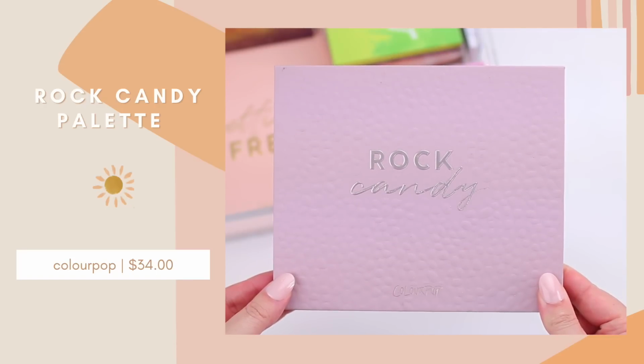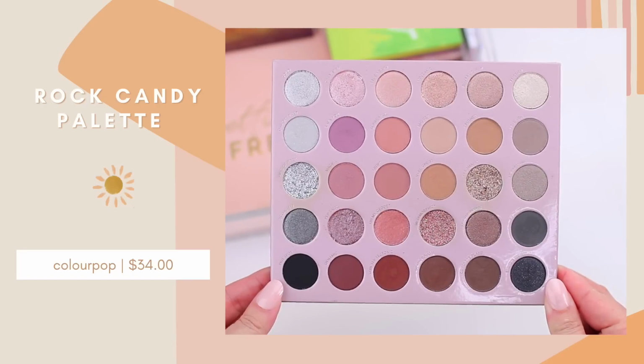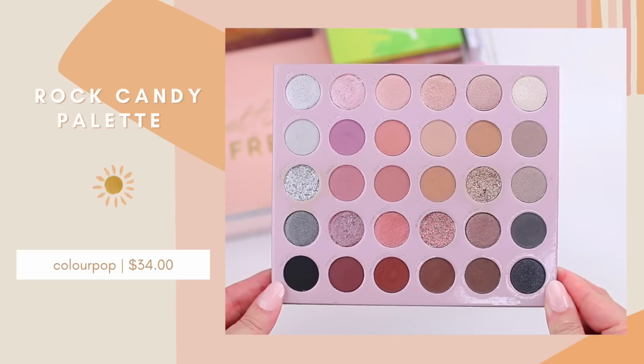Number 4 is another ColourPop Mega palette. Again, I'm surprised these are so high in my ranking, but I really do find myself reaching for them quite a bit. This one is a nice option if you do like more of a cool toned palette. They do have the Stone Cold Fox palette, which is a cool toned palette, but I like this one because it also pulls in some really pretty pink tones, and it's not overly cool.